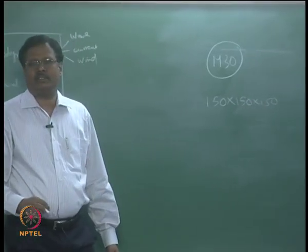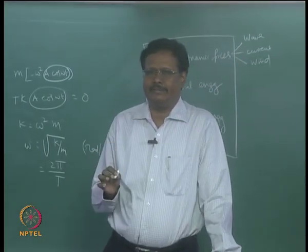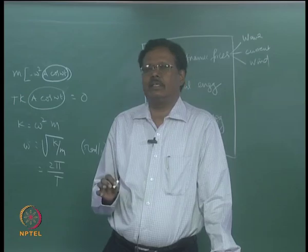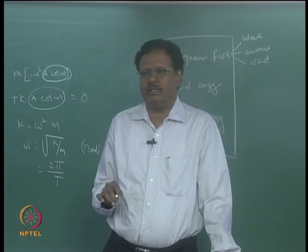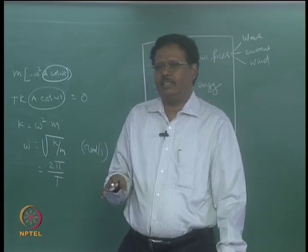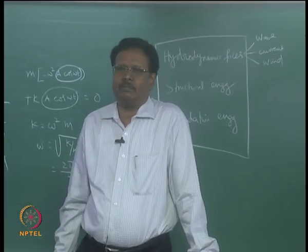This is the characteristic compressive strength of a cube after 28 days. Okay, this is called the compressive strength. Characteristic strength comes because of the standard deviation and all; I will not go into detail. That is, after 28 days this strength will be M30. That is what we assume for the design purpose.